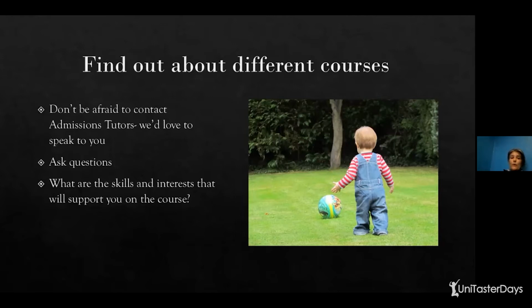It's really important to ask questions. I've had students in the past say, oh, I don't want to ask questions, I'll be bothering you. Not at all. We love to hear your questions, and we love to give you the right support for you. And actually, we remember those people who might email with a question or phone with a question. We remember that they were so interested that they got in touch to ask questions and find out about the course. Because by doing this, you can find out if the course is the course for you.